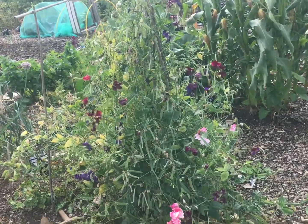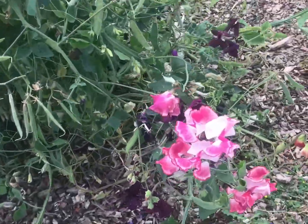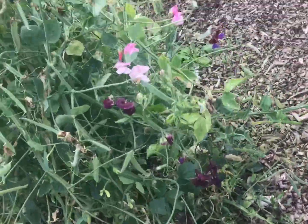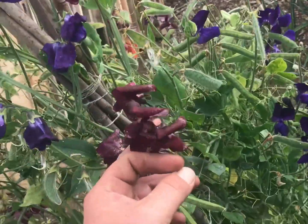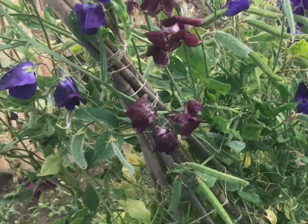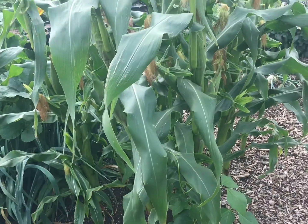The sweet peas are nearly at the end. So I'm going to try and save the seeds from these ones and from these ones as well. I really like some of those, so I'll just grow them next year because they're quite nice. They do smell nice.